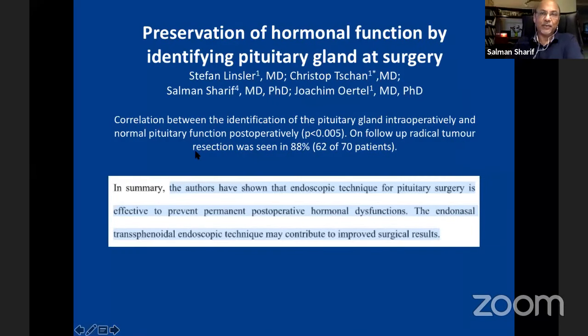This is a study that we did with our friends in Germany in which we, them and us together, looked at all the tumors that we operated. And of those 70 patients, we could do a complete, radical excision in 88% of them. And we always wanted to identify the gland. And once we identified the gland, it was easier for us to be more aggressive with the tumor and take it out in the majority of the cases, in 88% of these cases.